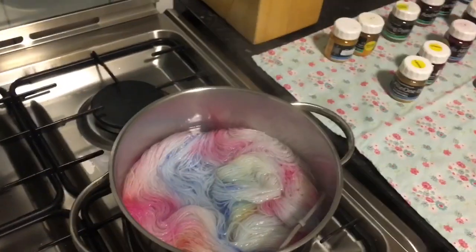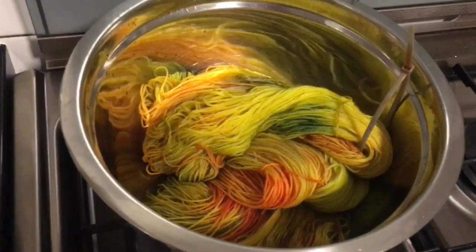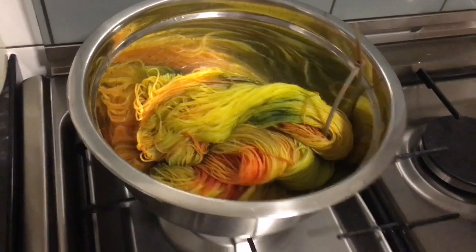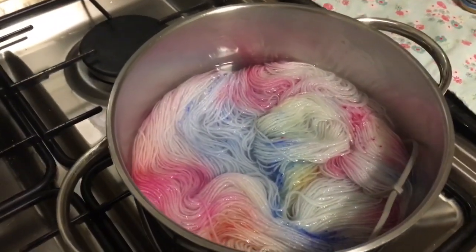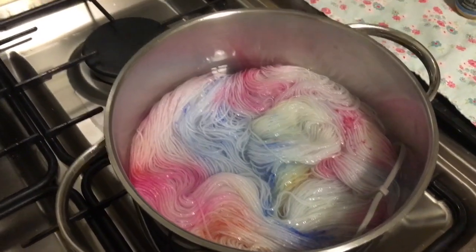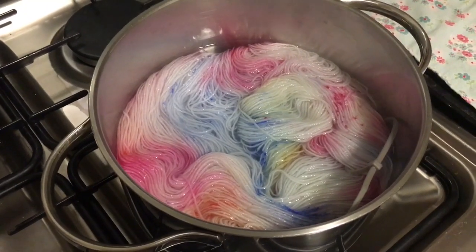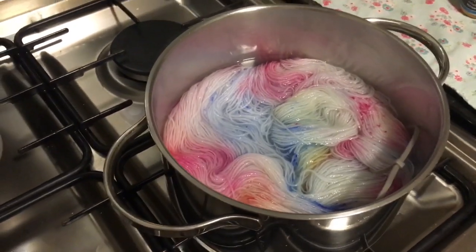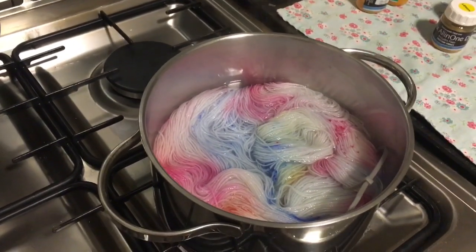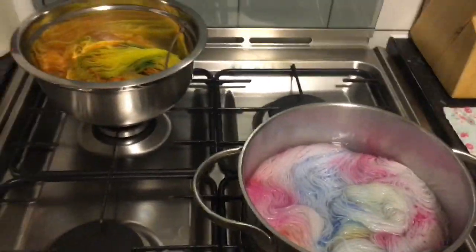Sorry, the lighting's not very good in here. It's quite late at night now. And then, oh, love those colours. Do they not look autumnal, inviting? And then I love these colours. Nice and bright and airy and fresh. Just cheerful, aren't they? Anyway, so there's my two skeins, and they'll look so different when they are dried and wound up. Anyway, I shall show you when I've finished.